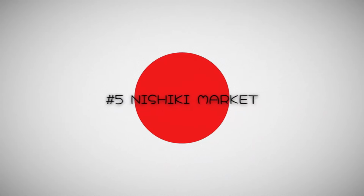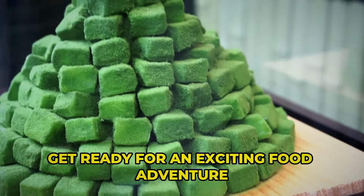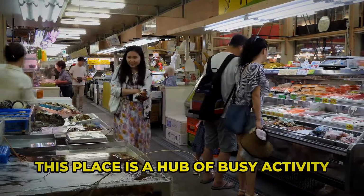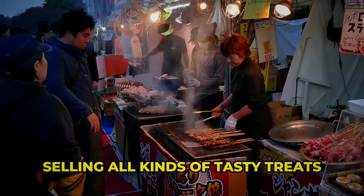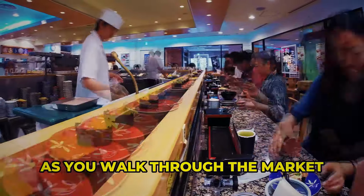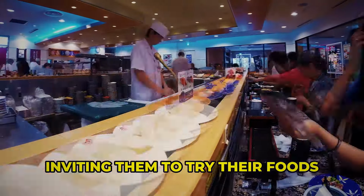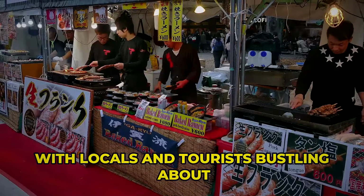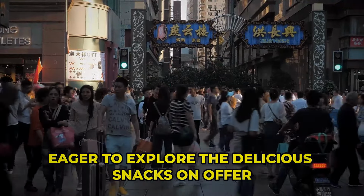5. Visit Nishiki Market. When you visit Nishiki Market, get ready for an exciting food adventure. This place is a hub of busy activity with narrow lanes packed full of stalls selling all kinds of tasty treats. As you walk through the market, you'll see sellers calling out to people, inviting them to try their foods. The atmosphere is lively and colorful, with locals and tourists bustling about, eager to explore the delicious snacks on offer.